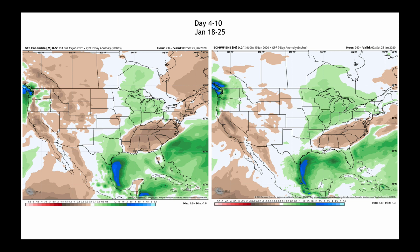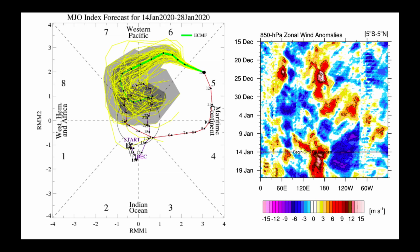Now, day 4 through 10, we see that the models are favoring, the GFS is favoring this corridor, and so is the European, with drier conditions here. Hooray for those folks, because it's been extremely wet. You can also see it's targeting more of Oregon and Washington than California on the precip. So this is looking at, again, January 18th through 25th, differences to normal. I want to show you what's going on in the jet stream to give us that pattern.